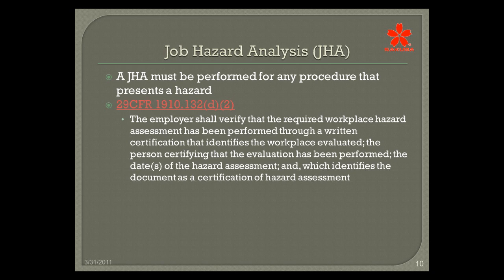Okay, next is the job hazard analysis. This is something that you're required to do. Let me just say that a job hazard analysis goes through sequential job steps based on the principles that we just discussed.